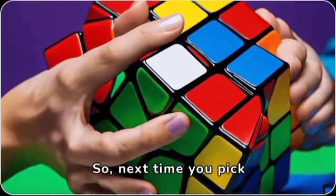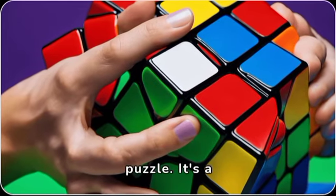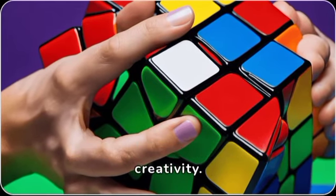So, next time you pick up a Rubik's Cube, remember, it's more than just a puzzle. It's a journey through complexity and creativity.